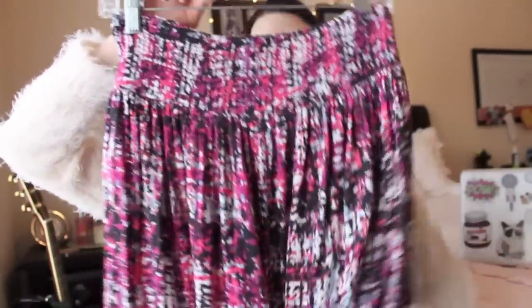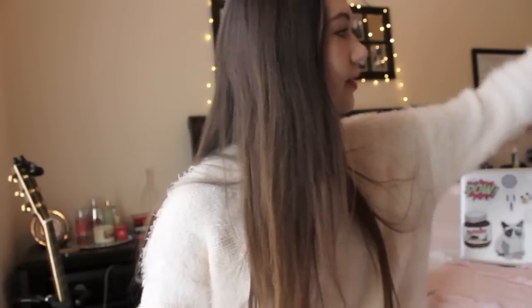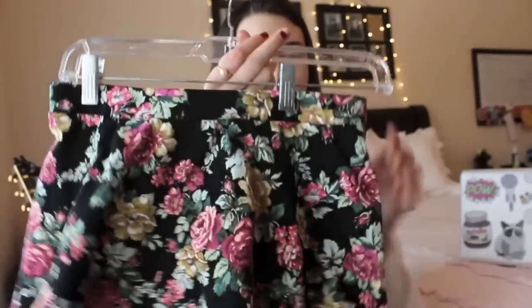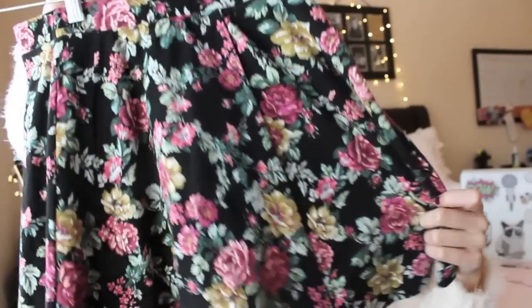Then I got more floral skirts because, well, this is in floral. And this one has the elastic at the top, and it's very soft and has pretty colors. And actually, this is in my black knee-high video that is up already. So this one is also one, obviously, you can tell. It kind of has a skater skirt vibe to it, and I just thought the pattern was really pretty. I just never had a lot of skirts, and these were all $7.